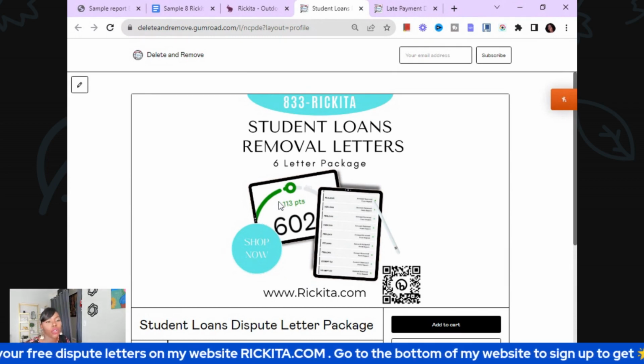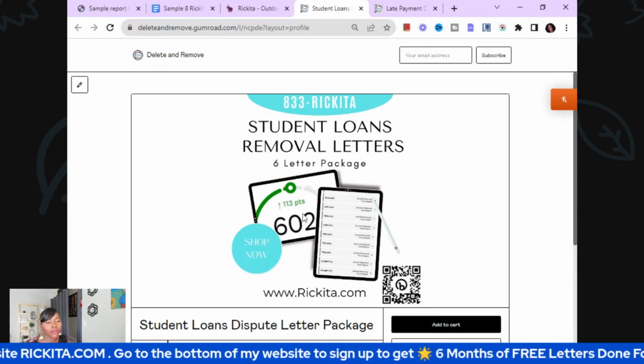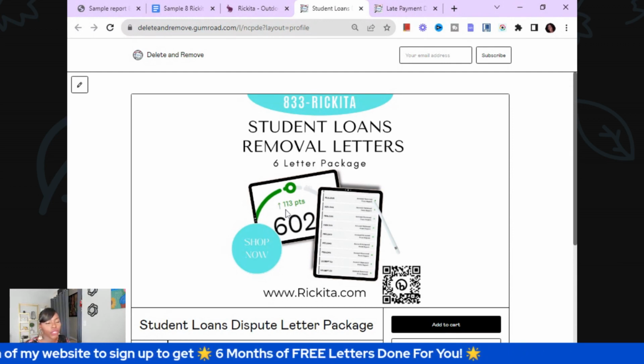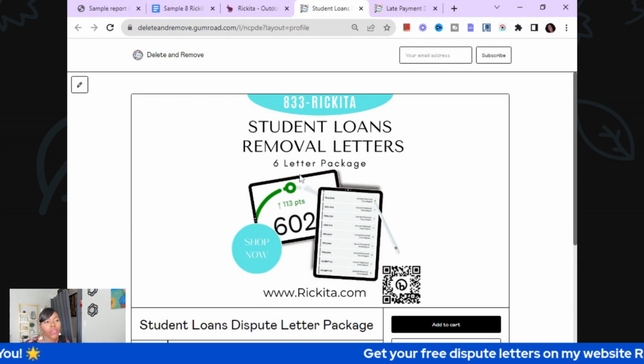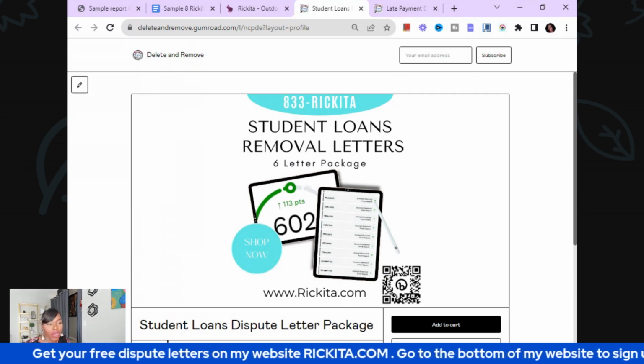You know, so these are more targeted letters, and it's 3 months of letters. So if it doesn't get deleted the first month, then you've got letters for the second month. If it's not deleted the second month, then you've got letters for the third month. And I do suggest that you guys file complaints with the CFPB and also the Better Business Bureau and send these letters certified so you can have a paper trail of you working to remove it and how they did not remove it from your credit reports. But these are more targeted letters.